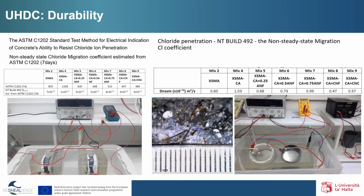Ultra-high durability concrete, besides demonstrating high performance with respect to the mechanical properties, also needs to demonstrate high performance with respect to durability. This was demonstrated through different tests, in particular chloride ion penetration tests. On the left-hand side, one can see the test setup and the test results obtained for the ASTM C1202 standard test method for the electrical indication of concrete's ability to resist chloride ion penetration. In effect, the non-steady state chloride migration coefficient was also estimated from this test. On the right-hand side, one can notice the test setup for the determination of the non-steady state migration coefficient. In the center image, one can notice the chloride ion penetration front. The tests demonstrated a very high performance for all the mixes analyzed in the research.